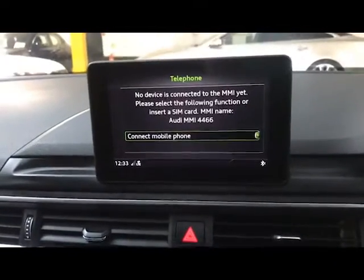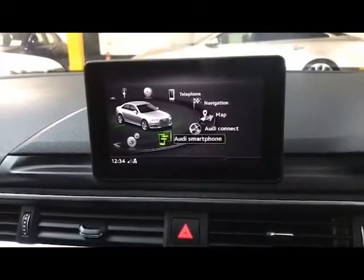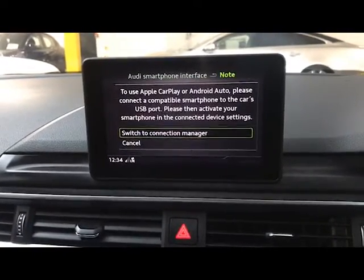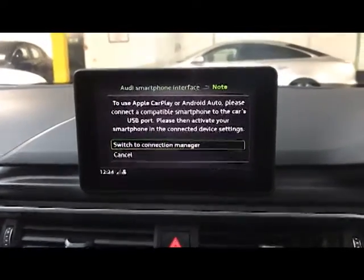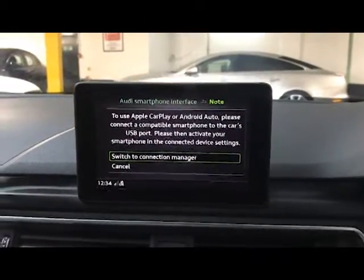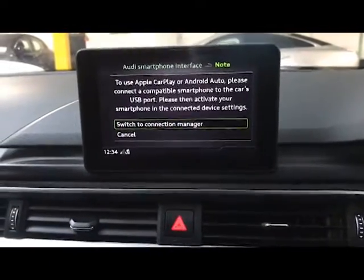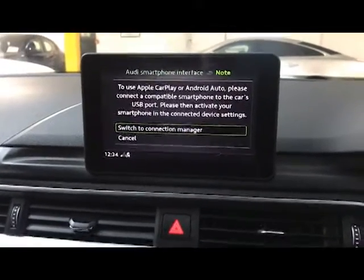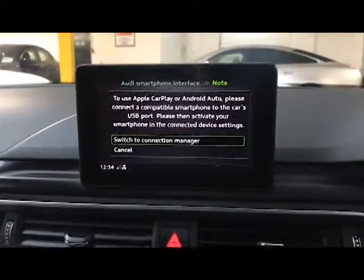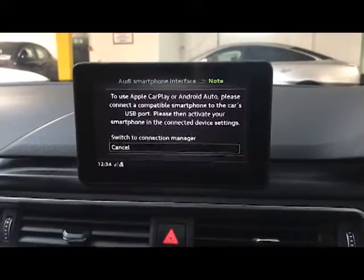Speaking of Bluetooth, you've got your phone tab there. You also have Audi Smartphone, which is Apple CarPlay and Android Auto, so you can have your own phone screen on the screen in the car, so you can have your Google Maps or Waze or your messages come through. I think WhatsApp is also available on there as well. So there's a couple of apps which you can use through the system. If you get text through, you can read them out, stuff like that. And you can use voice activation for that too.